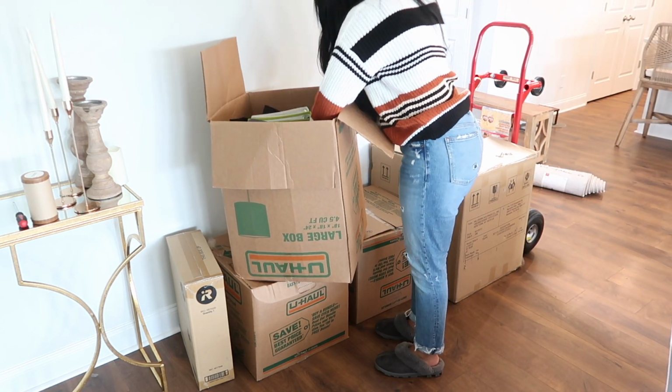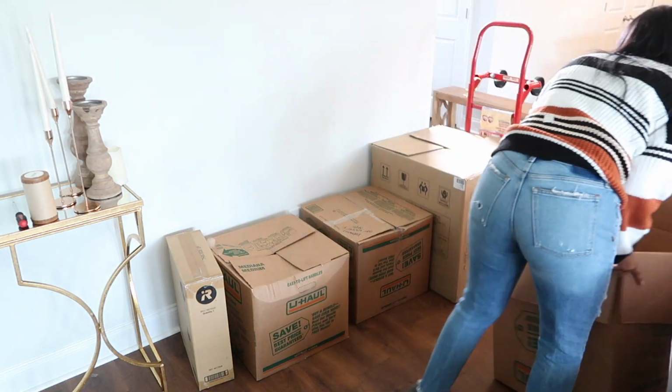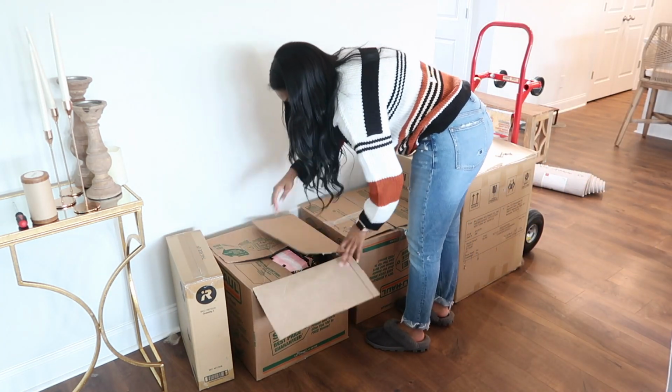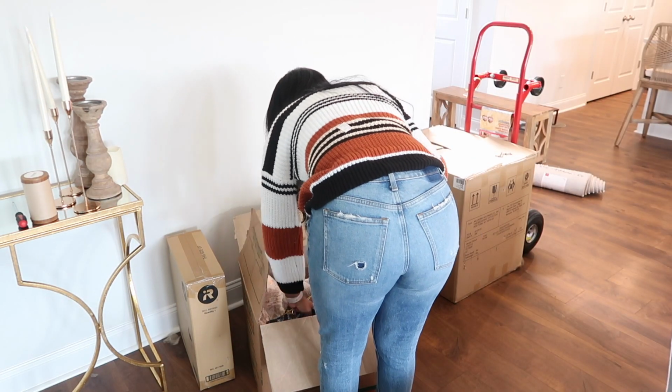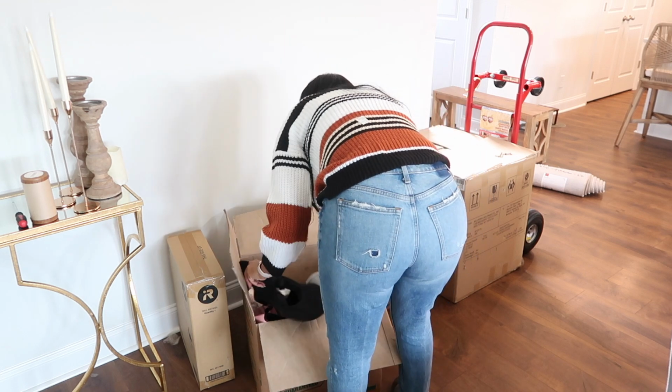This gold console table you see in frame is actually going. I'm going to be giving that to family. We are going to get a brand new console table. It's wood. Can't wait to share that with you guys. I think that won't be here until next month. So like I said, so much coming.